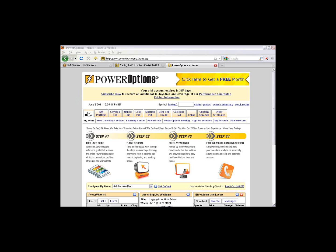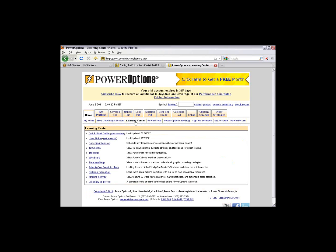Okay, now, what I wanted to show you, Robert, is where it's going to be located and where you can get part 1 of the presentation that Mike Phillips presented last week, or 2 weeks ago, I believe. So if you're on Power Options, you want to navigate from the home to the Learning Center. And then from the Learning Center menu on Power Options, click on Webinars. And this will take you to the Webinars archive.